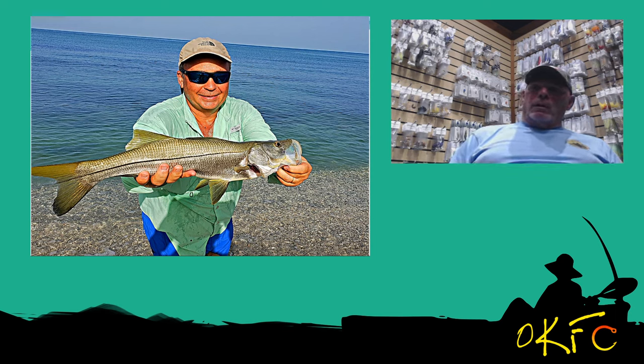That one's a little dark. That was a nice little snook. I think that was down on Manasota Key, I believe. But that was a nice little fish. And that's the first snook that guy ever caught in his life, so he was pretty happy.